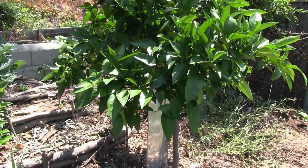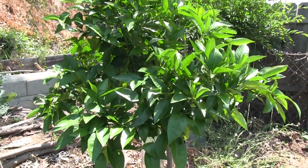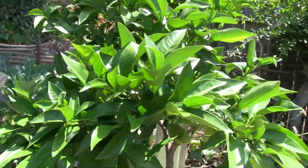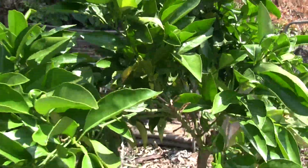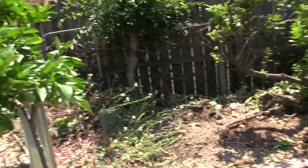This is a Moro blood orange, the more common blood orange, and one that you'll probably find at farmers markets. It's a standard tree, so it'll grow pretty tall, up to 25 feet.